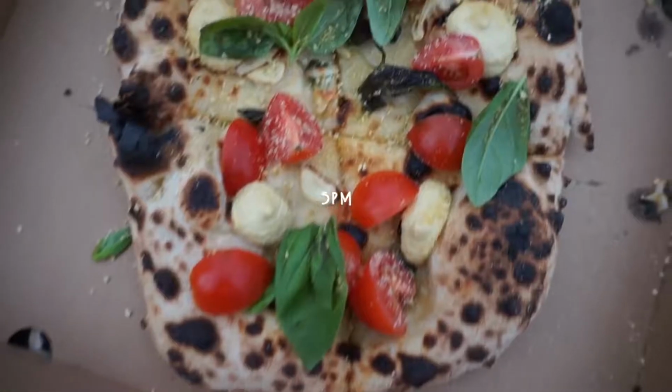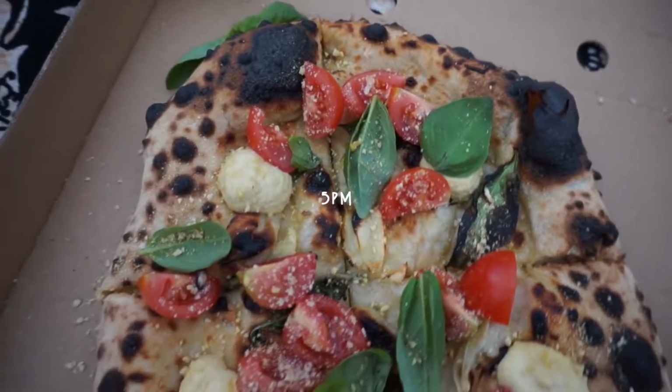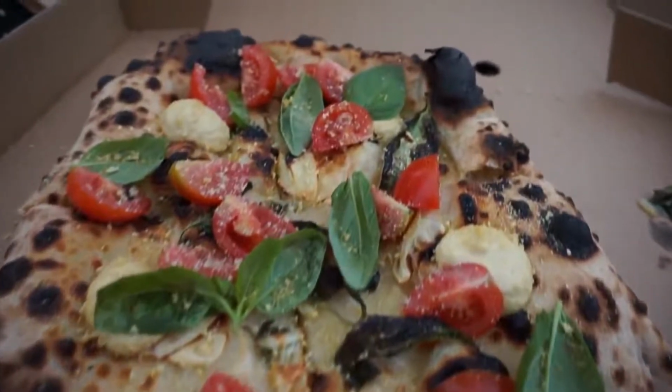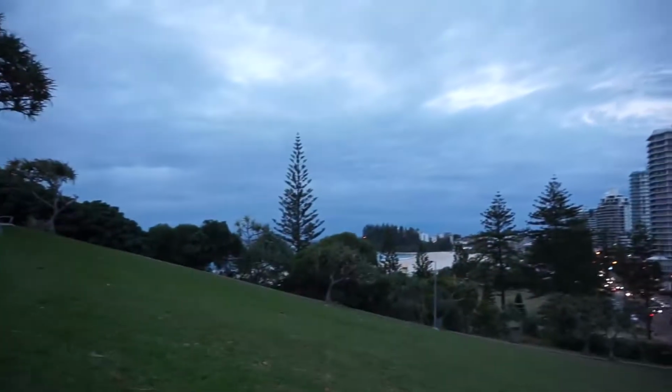For dinner, we met a couple of our friends to have a pizza picnic, and I got this really yummy focaccia with vegan cheese as well as tomato and basil. My goodness, it was so delicious, and that was just a really, really beautiful way to end the week and to end this video.